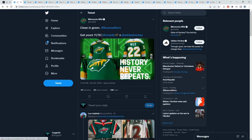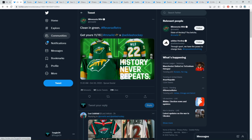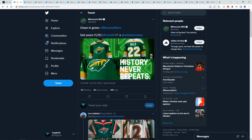Yeah, I don't understand their desire to not kind of use the history. Really, it's another Minnesota North Stars jersey. So I'm going to give it a fail for that reason. Just not the most creative. Is it a bad jersey? No, but you had a great chance. You do have some good jerseys in your history, and you just ignored them. I don't understand that.